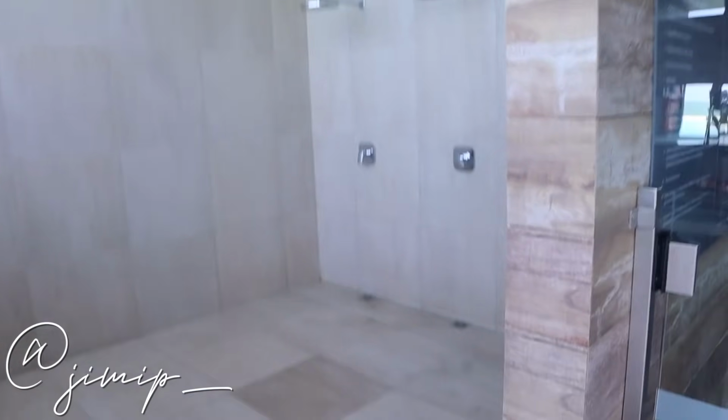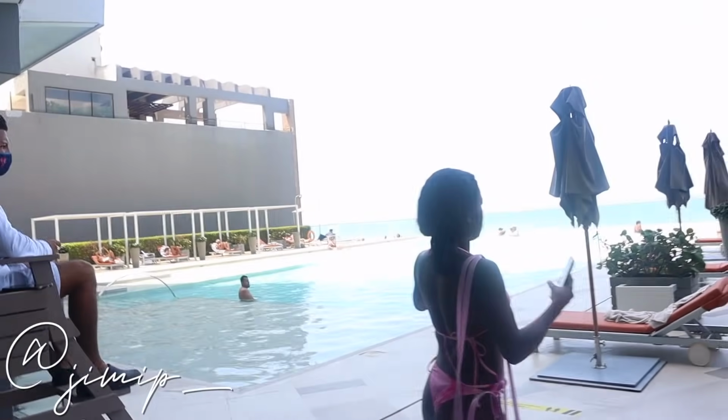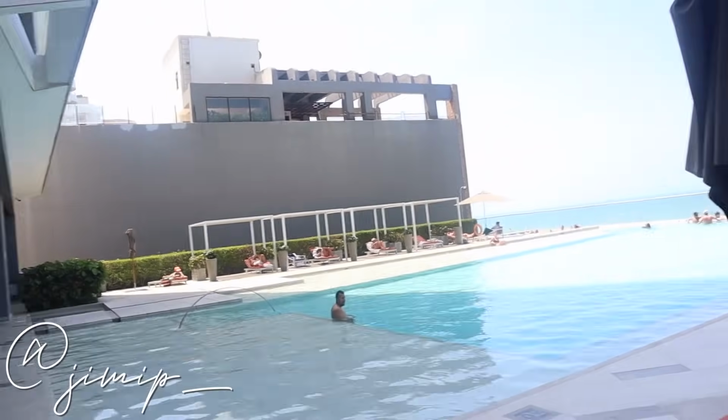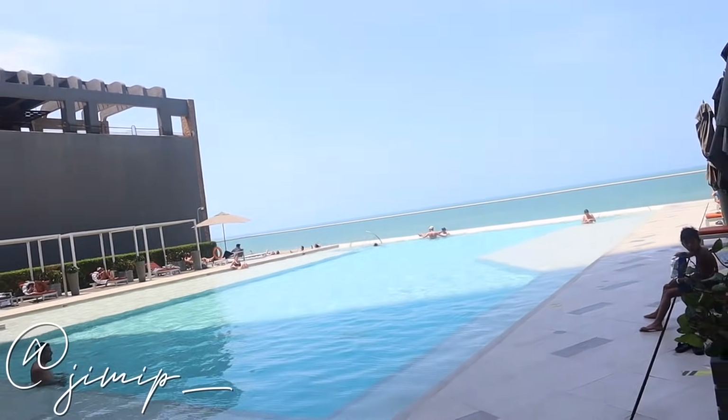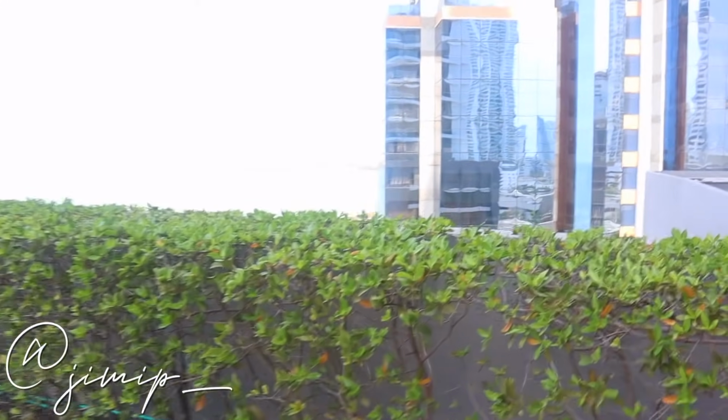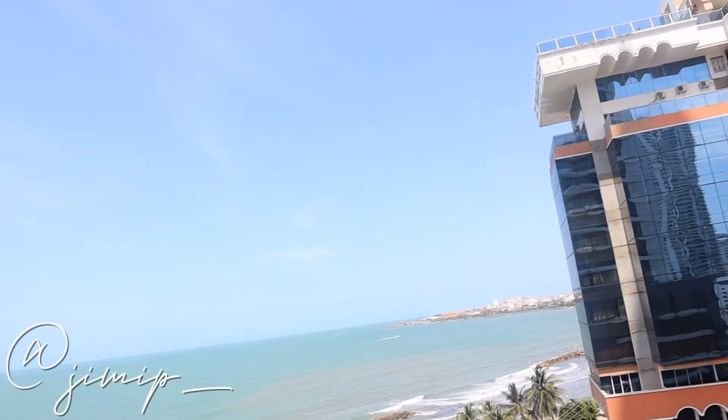All right, y'all, I'm about to go take my picture. Okay, y'all, so we have to shower first. We gotta take a shower first to get into the water, but this is the pool area. It overlooks the beach, real nice.